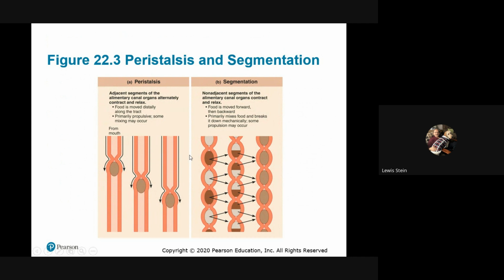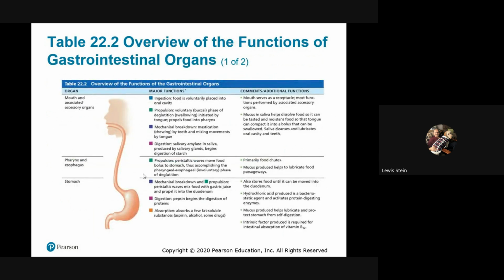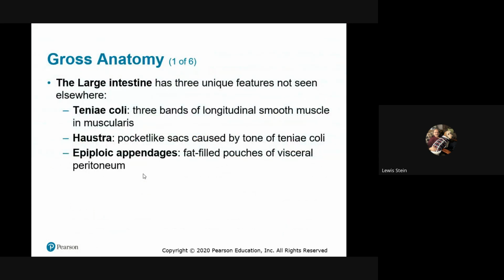They're just showing you the reflex. We saw this illustration before. And again, there's a reflex. It enhances the force of segmentation in the ileum. So effectively, once it starts to go, it relaxes and chyme moves into the large intestine, enhancing the force of segmentation of the ileum. So it's moving things along, more motility, etc. And again, there's a flap, so to speak, that prevents it from regurgitating. And then everything else here, there's nothing.